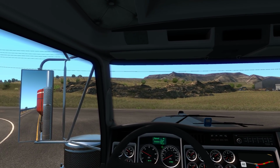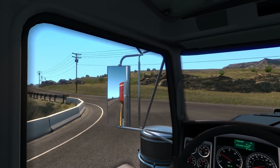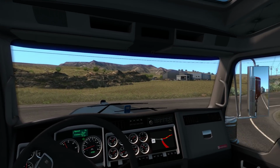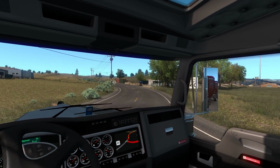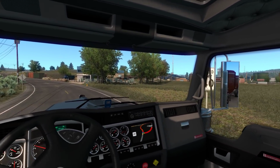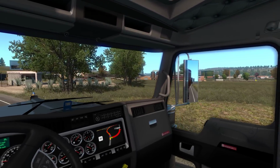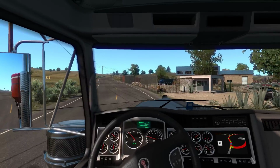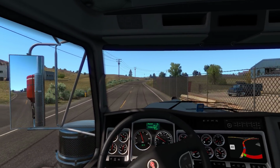Stop. Where is everybody? I think they got scared of me. Clumsy is coming. Run for your lives. Okay, we're good there. Turning is not a problem with these trailers. Parking is though, at least for me.